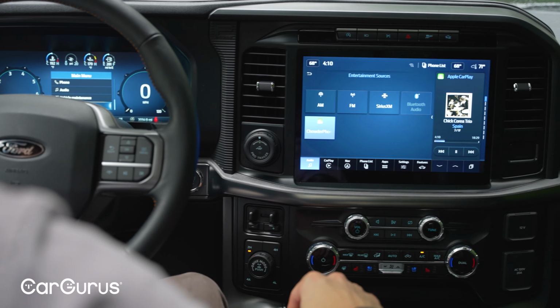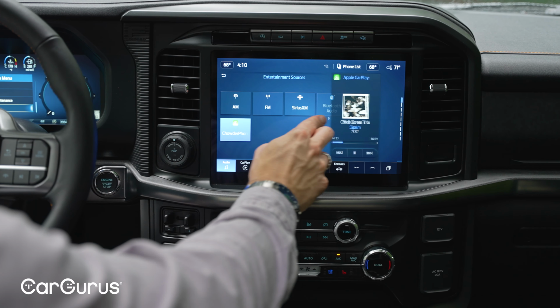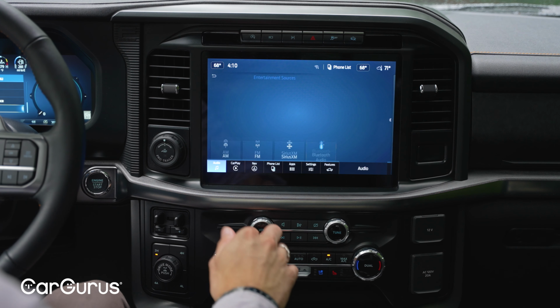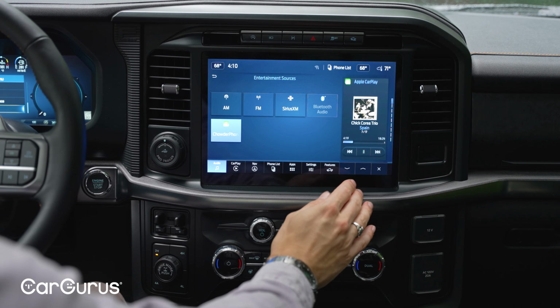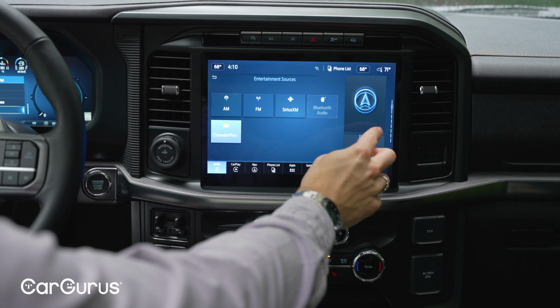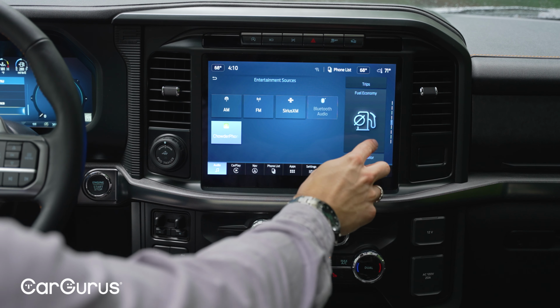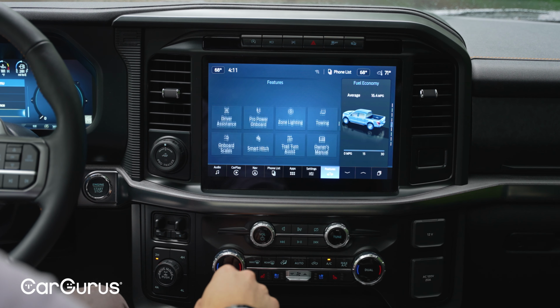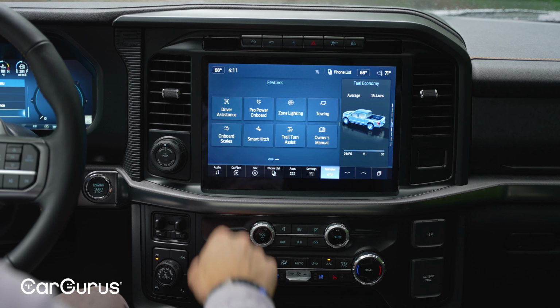A 12-inch touchscreen, which was formerly optional, is now standard. Makes it easy to adjust wireless Apple CarPlay and Android Auto. Have this little third carousel over here that lets you switch different views on the fly. I like that. Plenty of features, helpfully labeled features.